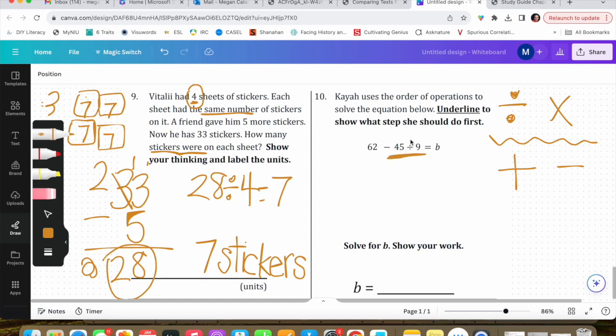Division or multiplication first. So I'm going to underline that part. Now I have to figure out, okay, I know I have to do this first, but what is 45 divided by 9? I think we did this a few problems ago. We know 45 divided by 9 is 5, because 5 times 9 is 45. Completes the triangle.